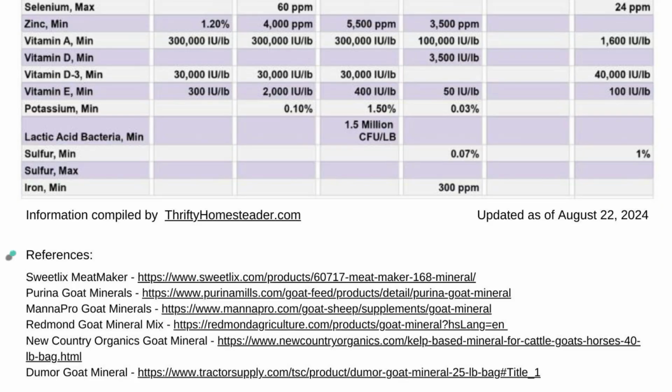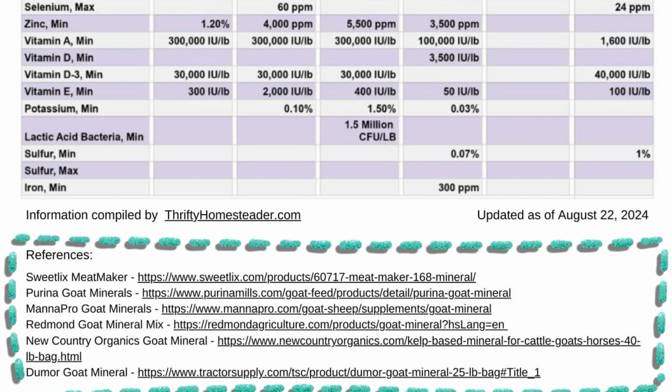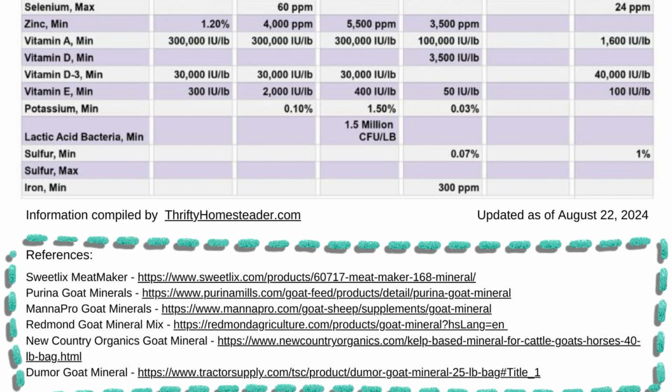So, one of the things we have is a goat mineral comparison chart that we share with people, and we update this every 6 months. One of our team members, Amy, goes to the websites for these 6 minerals on the chart and she checks to see if they have changed at all. And once in a while, somebody emails us to tell us that one has changed and we look into it. But usually we do catch all the changes because we are checking about every 6 months. Now, at the bottom of this chart, this time Amy added links to where she got the information. So if you want to check yourself to see if it's changed, then you can.